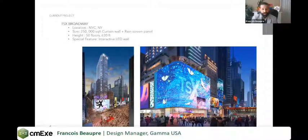The project that we're working on is a beautiful project located in the heart of New York City, right in the middle of Times Square. It's called TSX Broadway. That's a building located, like I said, in New York, 250,000 square feet, curtain wall and rain screen metal panel.